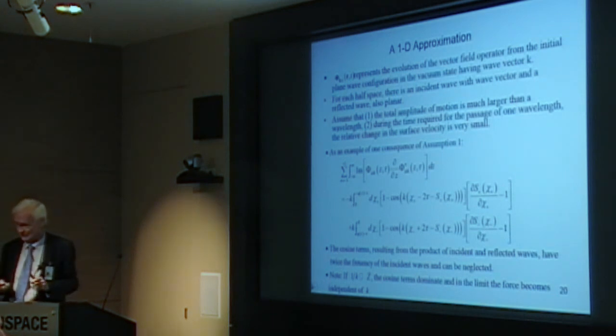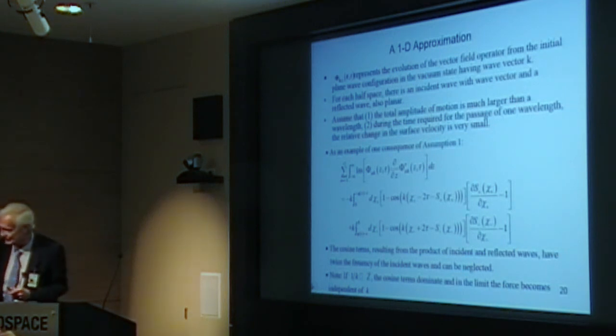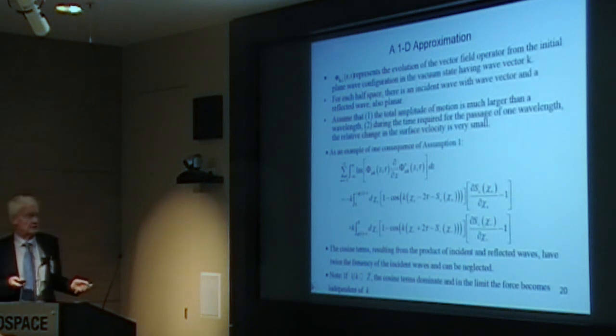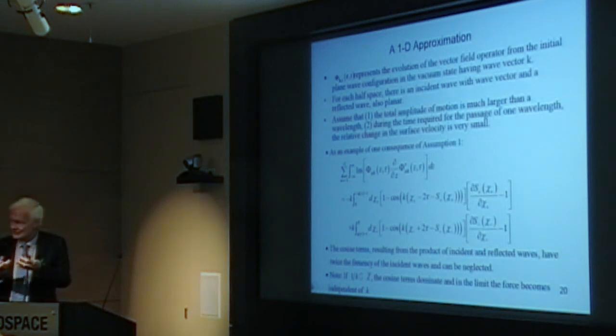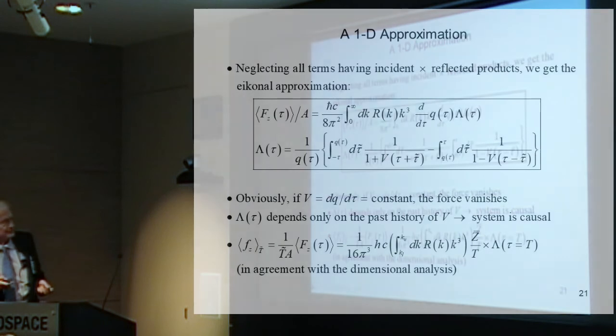So the result of the force expression is that you get something very, very like what Neto and all his colleagues got. So in that sense, it makes sense. It matches up. But another big point, of course, is if the motion is very large, then I can almost use an iconal approximation to approximate the evolution of these wave functions, okay? And that's what I'm going to do. But anyway, in 1D, here's the force expression.